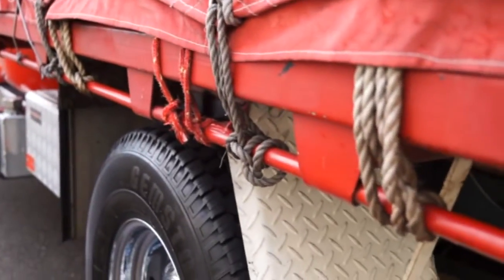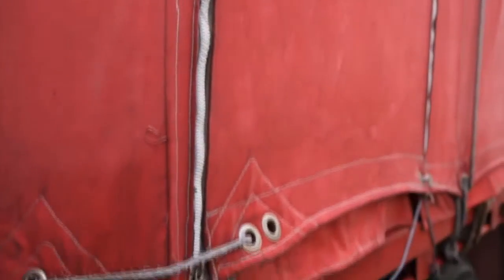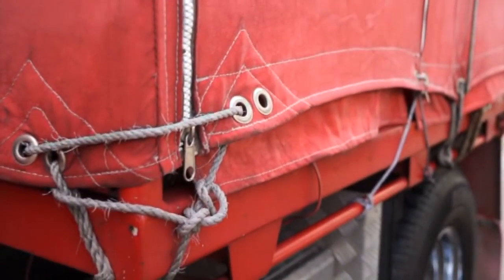We've also got the legendary rope tarp. I mean, now that's a bit of a talent these days to see a tarp on the back of a truck with a rope through it. Oh, it's good. People ask me why I put a tarp on, and I say because it's a truck. Yeah. I had a set of gates made. Yeah. We've got a toolbox behind the wall.